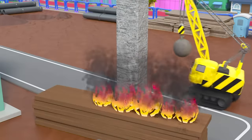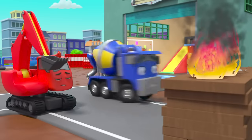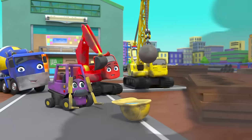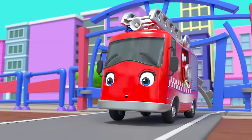Dazey's got a plan. She knocked the tower into the wood and stopped the fire spreading. Hooray for Dazey! Splash! The fire is all gone. And here's Ashley. Don't worry, Ashley. The fire is out. Even if they did make a bit of a mess.